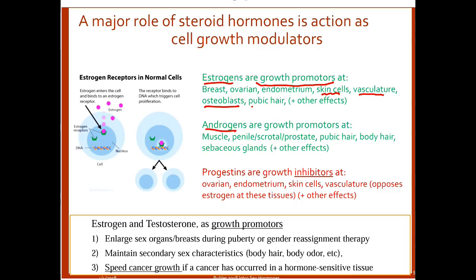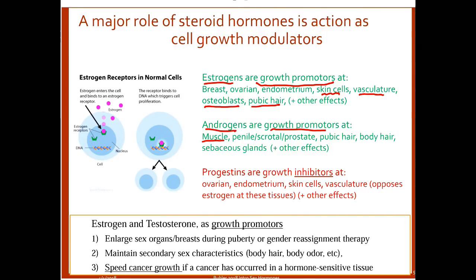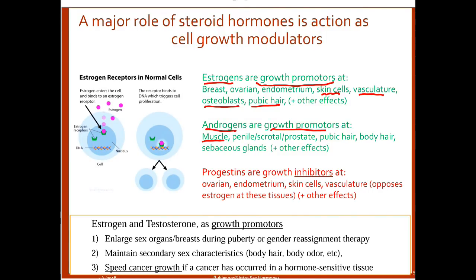And then other effects of secondary sex characteristics that we see in women, pubic hair, and other effects like that. Androgens are growth promoters, so they cause cell division in skeletal muscle specifically. Men of the same family are going to have larger skeletal muscle development than women do. It causes growth promotion at genital tissue, at pubic hair, body hair, and also sebaceous glands, which actually comes in important when we talk about drug side effects, because the sebaceous glands make oils in the skin, and the more oil you make, the more likely you are to have acne.